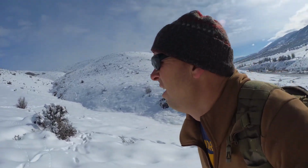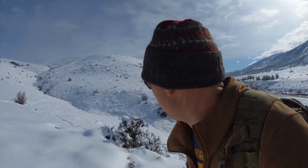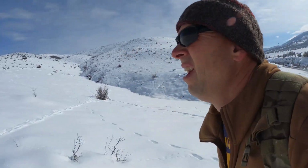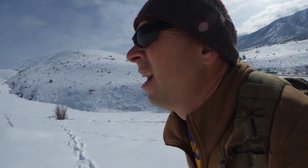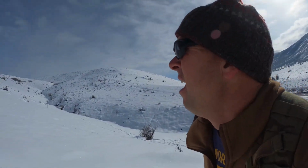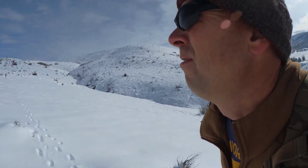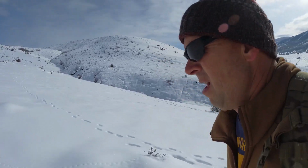Snow's pretty deep. This is the south-facing side, and we've still probably got 2 foot of snow, which is pretty deep for this area. It's been a really good snow year. Anyways, gonna hike for a couple miles, assuming I can do it without disturbing the animals too much. I don't want to make them expend any energy getting away from me, so we may have to abort if I can't hike through here without disturbing a bunch of them.